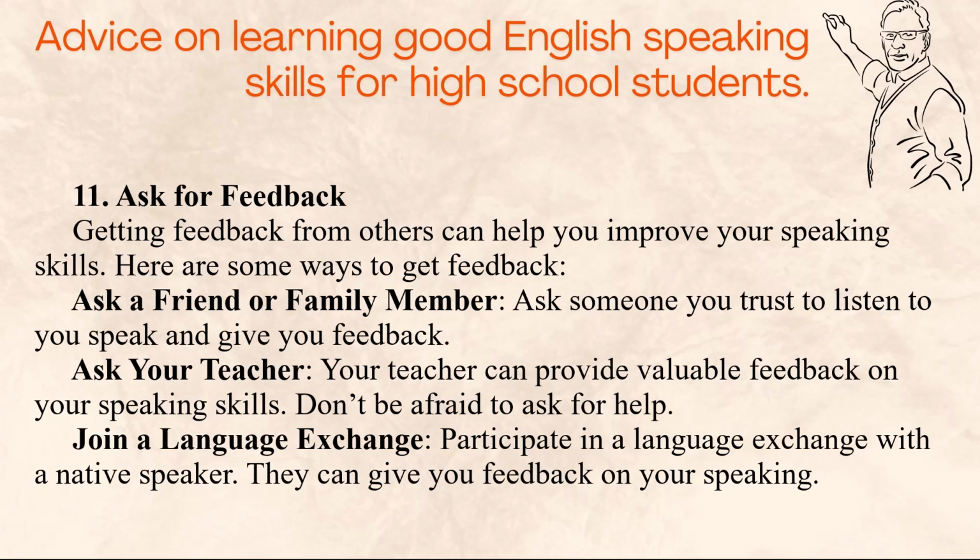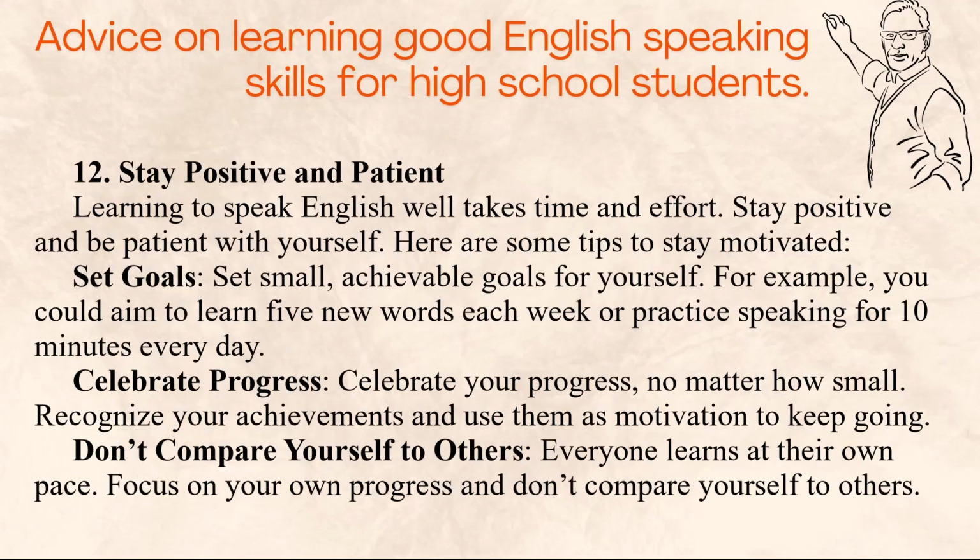Join a language exchange. Participate in a language exchange with a native speaker. They can give you feedback on your speaking. 12. Stay positive and patient. Learning to speak English well takes time and effort. Stay positive and be patient with yourself. Here are some tips to stay motivated.